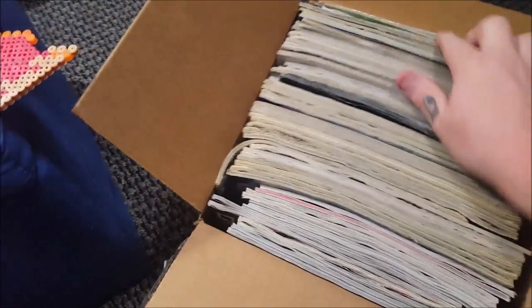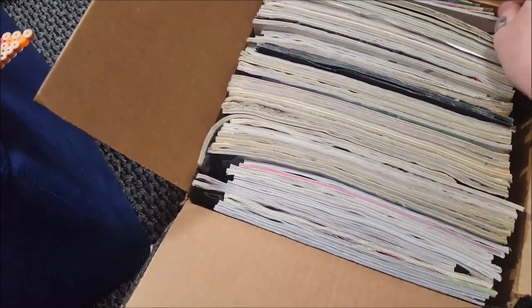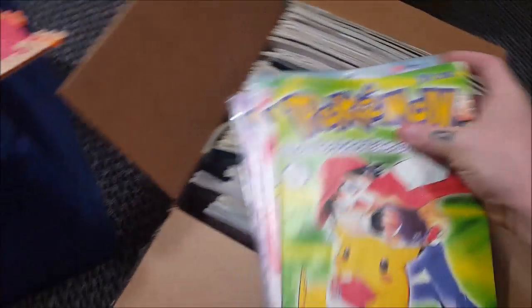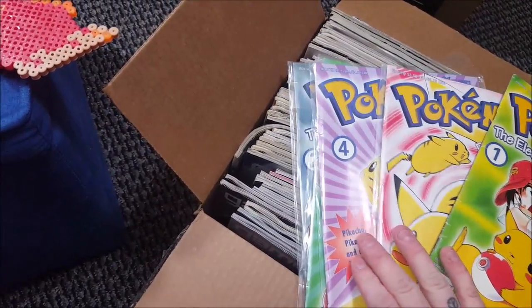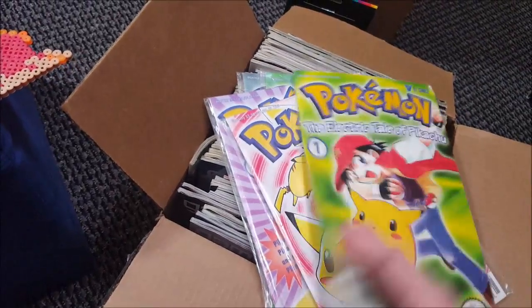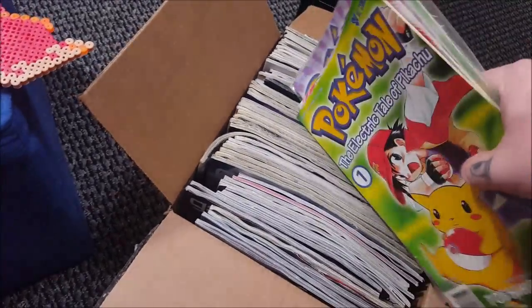These are all Game Informers. I wish that they were Nintendo Powers, but they are not. What are these? These Pokemon magazines. Oh, I think I was going to list these at one point, but they just never sold. I might do those in like a giveaway, because I'm not really big into Pokemon. Put those off to the side.